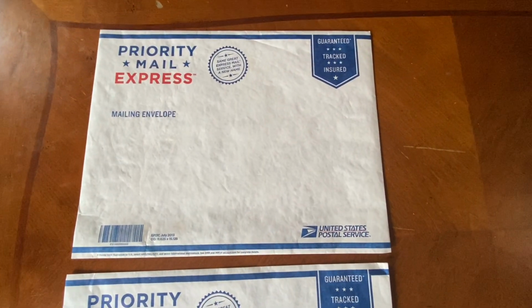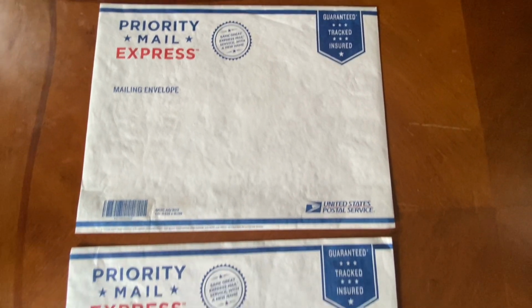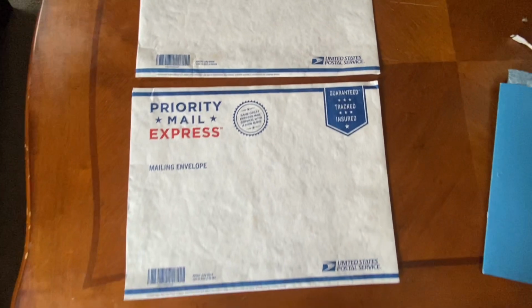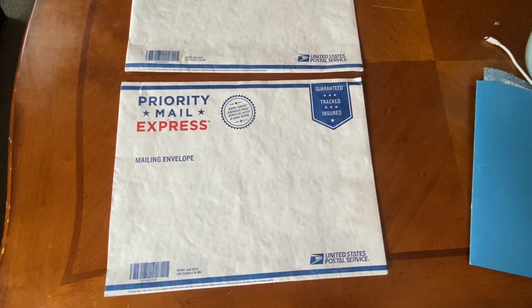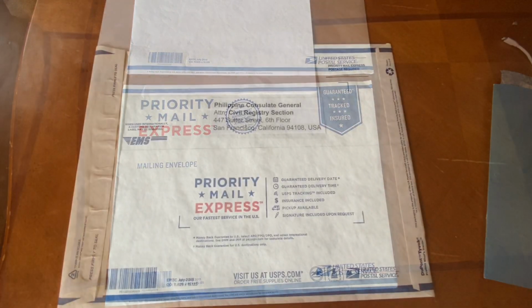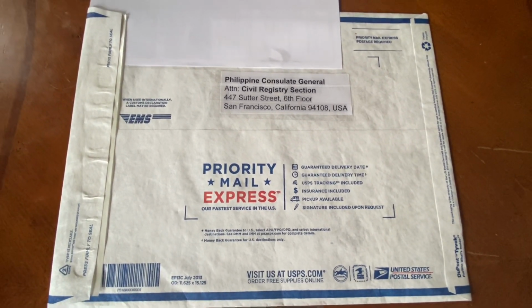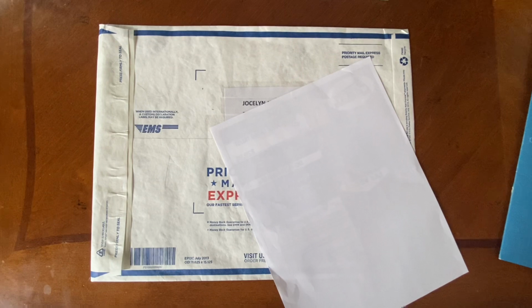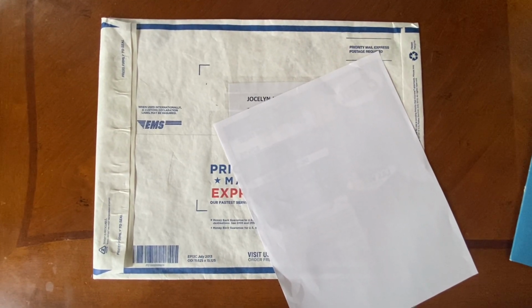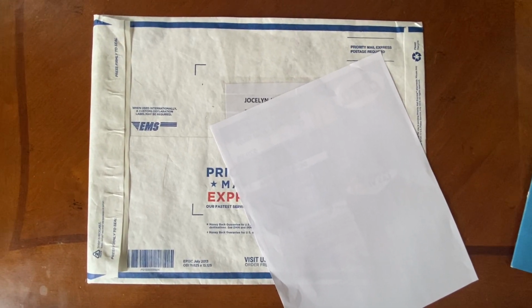What are the documents that you needed to submit? If you are going to mail out the report of birth, you must have the priority mail envelopes from the USPS. I actually have the priority mail express, so I wanted it faster, but it's your option. So just prepare 2 priority mail envelopes and you can get this for free from the post office. For the first envelope, submit it to the Philippine consulate where the birth took place. So all the documents must be included in the first envelope. The second envelope should contain your address because it will be sent back to you once they have processed it.